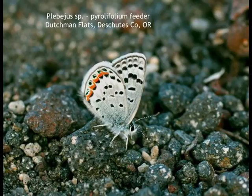And here's the butterfly. This is down in Oregon. And again, this is one that's in the process of very slowly being described. And when it gets a name, we have found these, I haven't, but others have found what is apparently the same thing here in Washington.